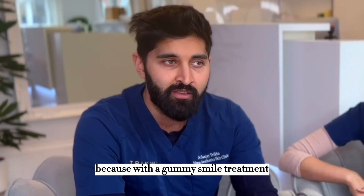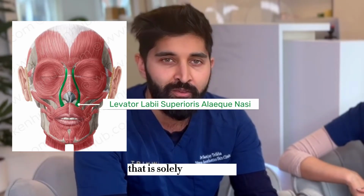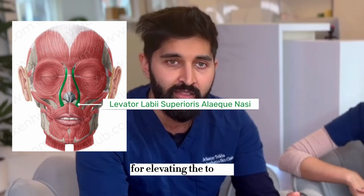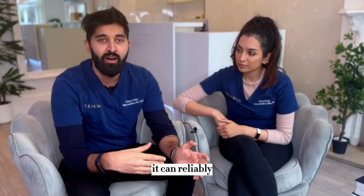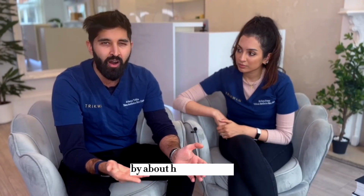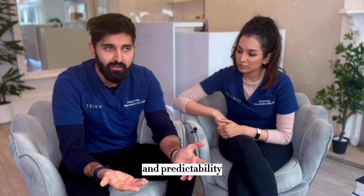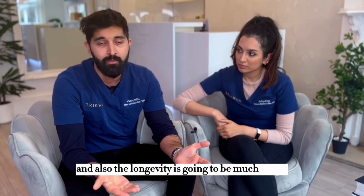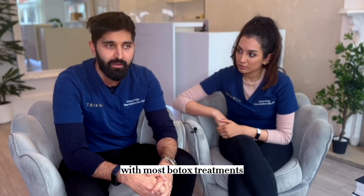But actually, the muscle we're injecting is completely different to the lip flip, because with a gummy smile treatment, we're treating a very small specific muscle that is solely responsible for elevating the top lip. So when we treat that muscle specifically, it can reliably drop the top lip by about 0.5 centimetre or so. So we have a lot of reliability and predictability, and also the longevity is going to be much better, more like 3 to 4 months, like we should expect with most Botox treatments.